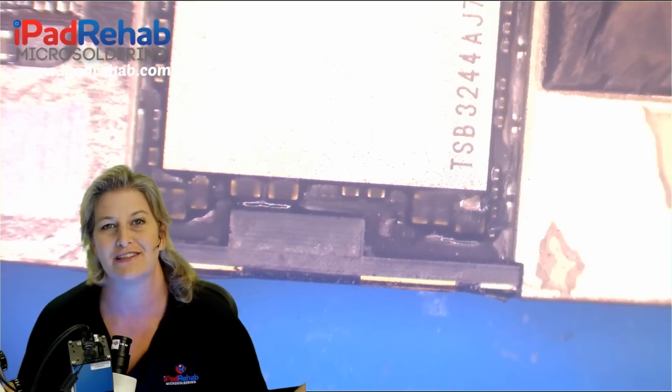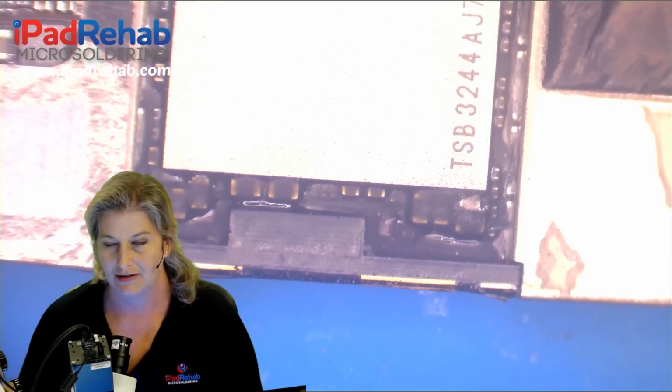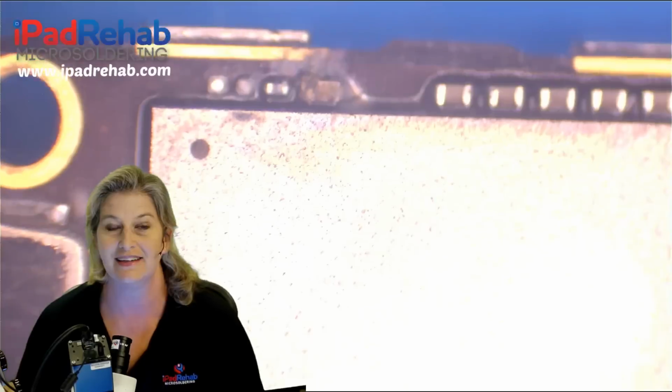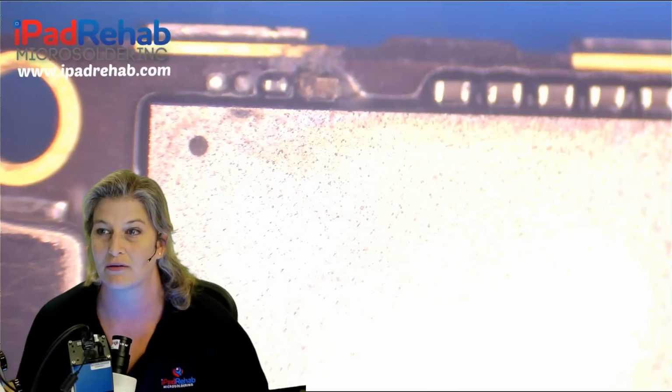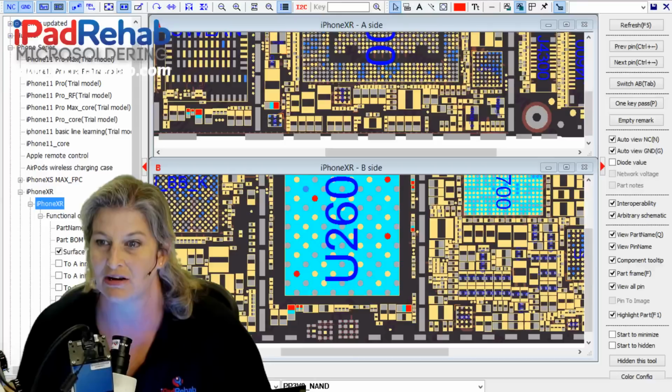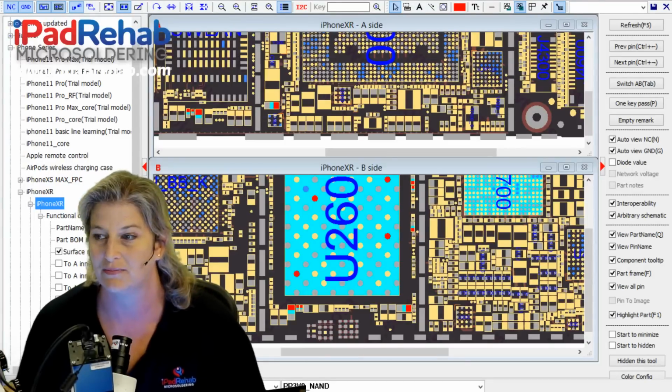Remember, with water damage, the problem is where the water went. Wait a minute. Didn't the water go right up here? Yes, it did. That's where the water went. Now let's ask, is that cap actually on our shorted line? Is it on PP3VO NAND or not? So let's go to ZXW and ask.